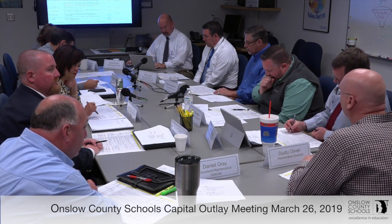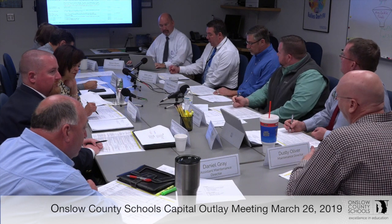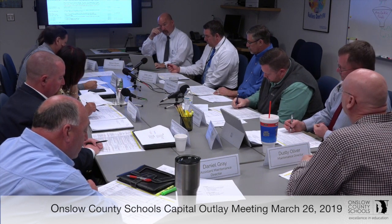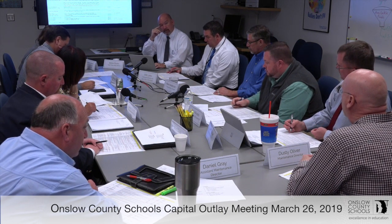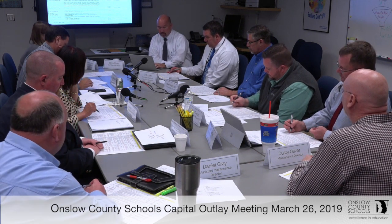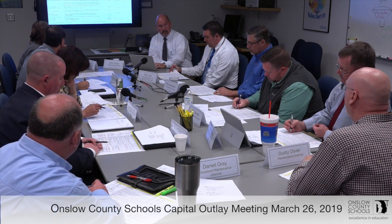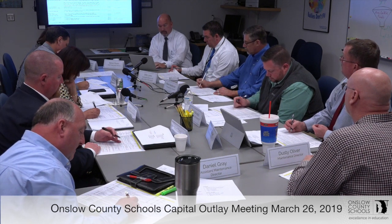Continue window replacing project. That was just something that's a recognized need because of the age of the windows. We have done some in the past when there were funds available. It's one of those things where if funds are available, that's a good place to use them. Now, I know in the capital improvement plan, we had looked at replacing all of them for $285,000 in the 21-22 school year. So that'll be a 3B.